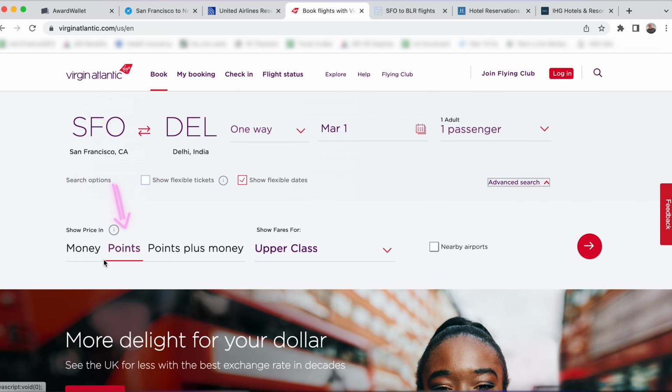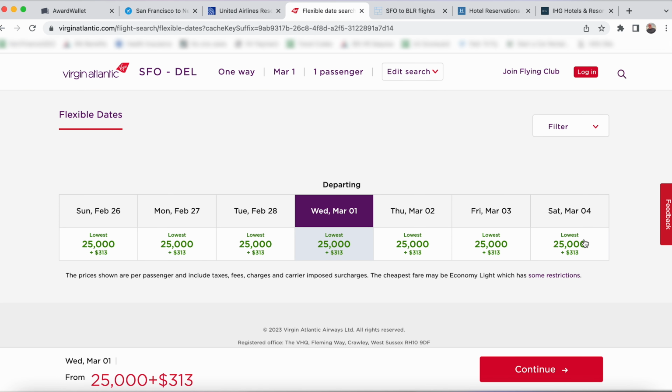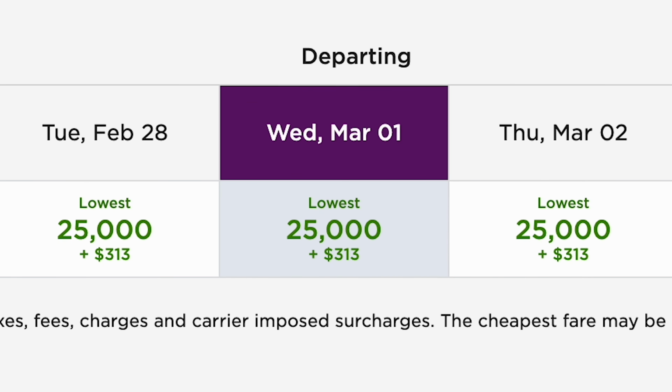Here's the all-important part. We want to make sure that points is selected here, and the class you're searching for, economy, and then you simply hit the search button. What I like about Virgin Atlantic, it brings up an entire week's worth of availability. And you see here, hey, 25,000 Bilt points. That's pretty great. That's almost half as much as United. I do want to call attention to the $300 in carrier imposed surcharges, so it's just up to you.